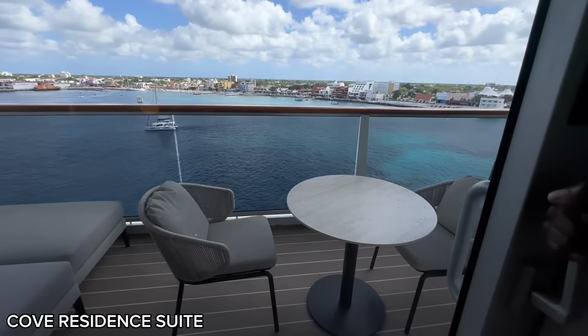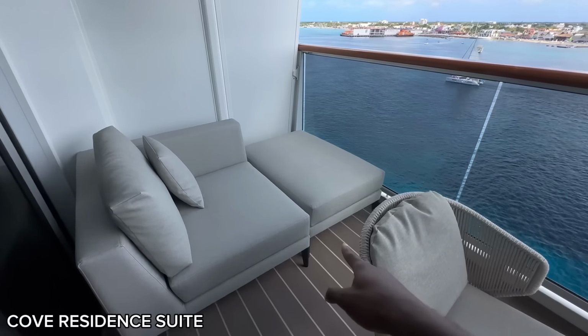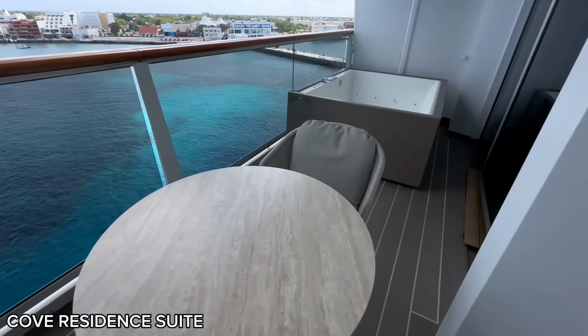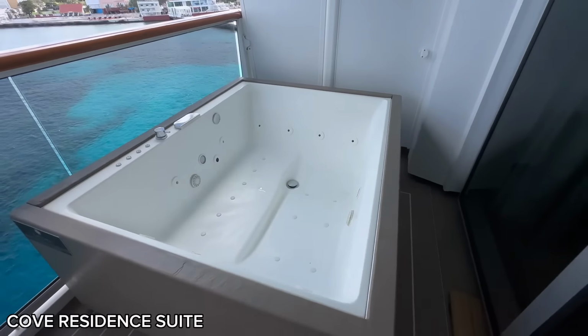I think you are absolutely going to love it. From the start, we do have a nice lounging area here. Similar to what you see in the other suites, you have your two chairs and tables, and the difference here is that you have a beautiful whirlpool that's available to you 24/7.